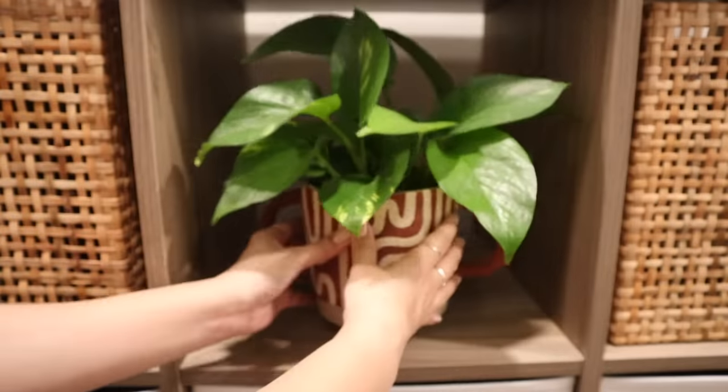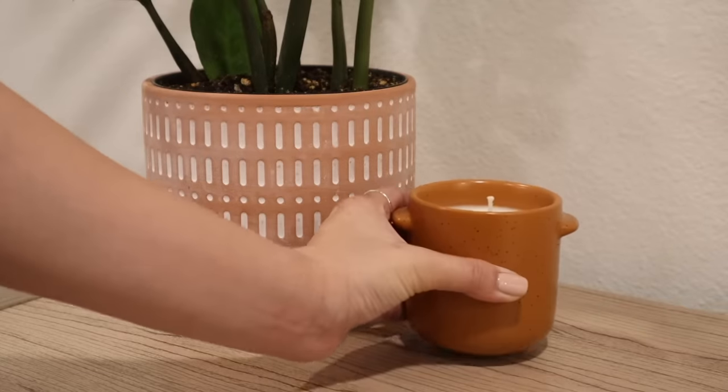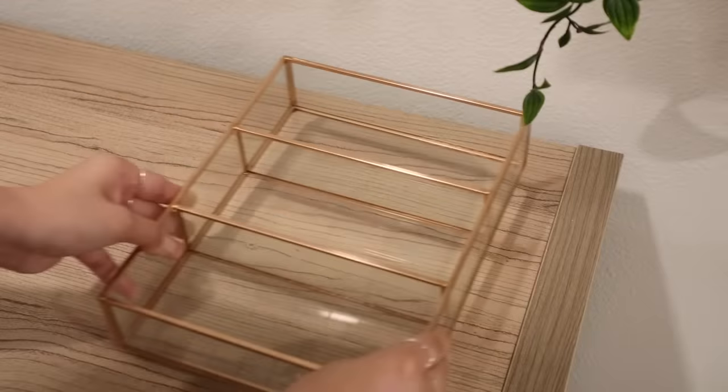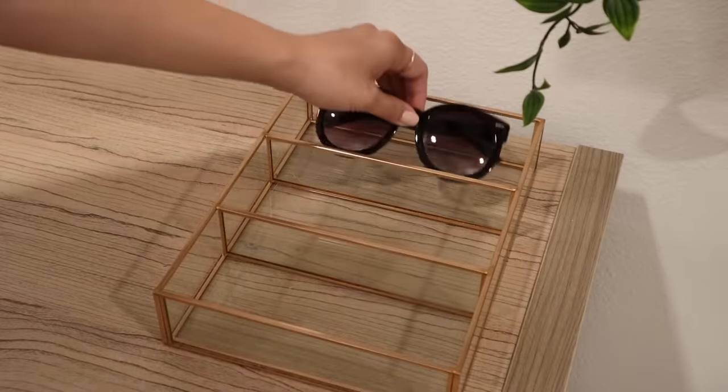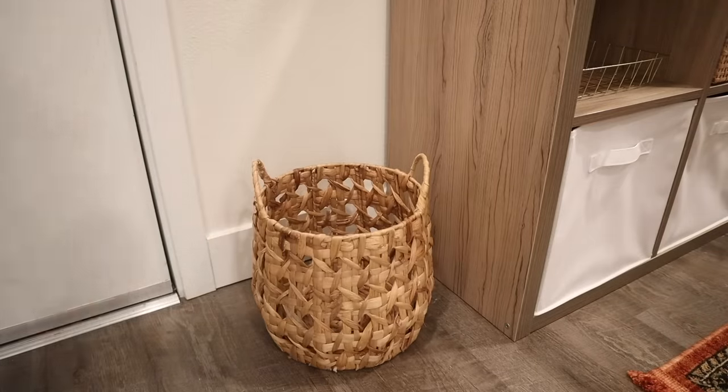I've been wanting to do this entryway for weeks and I'm so glad that I finally took the time to do it. And if you guys also have a space that you've been wanting to make over, let me know in the comments. I know that you guys can get it done. Especially with the new year, this is just the perfect opportunity to do that. And I'm cheering you guys on.